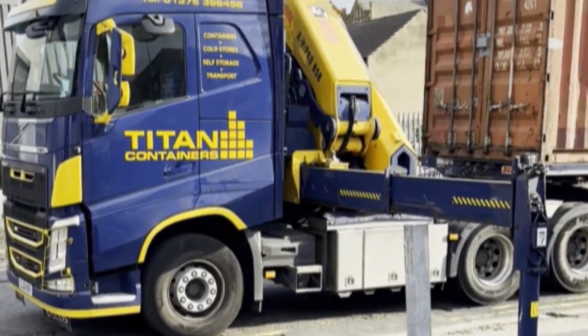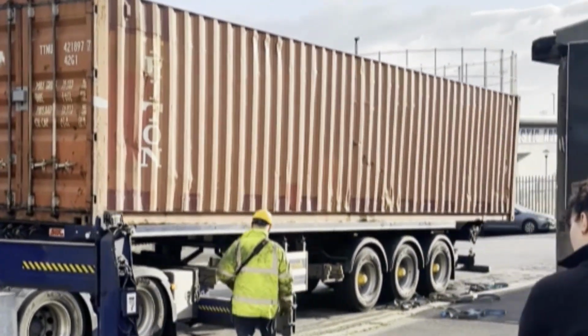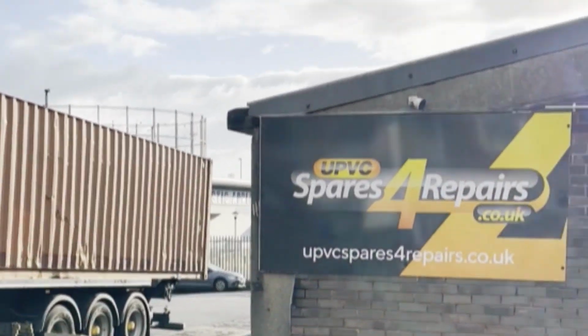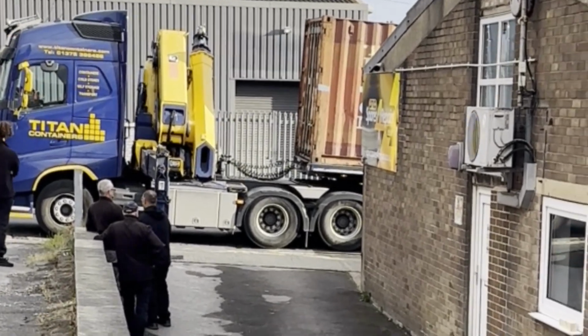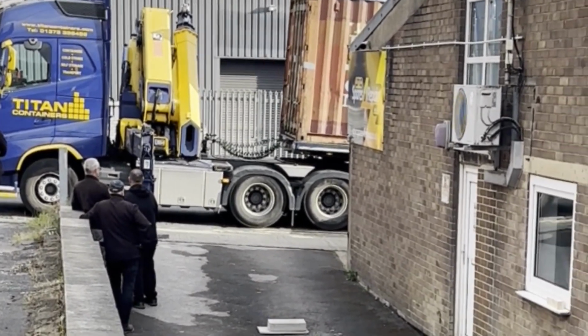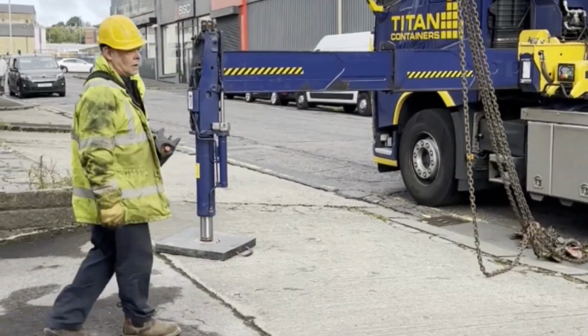Wednesday morning, here comes the delivery of our new storage facility, our container for UPVC Spares for Repairs. Team are just waiting now for this container to be taken off the truck, ready to expand our operation here. Here's the man that can.